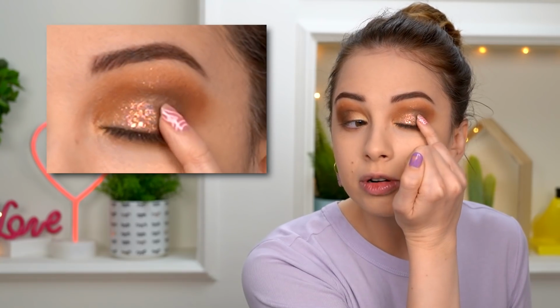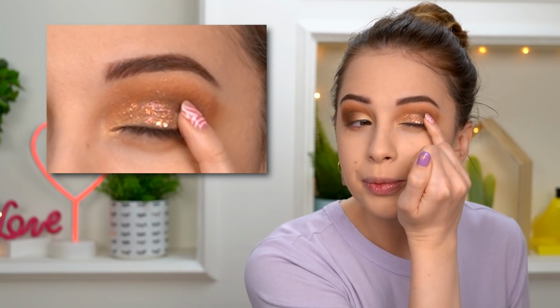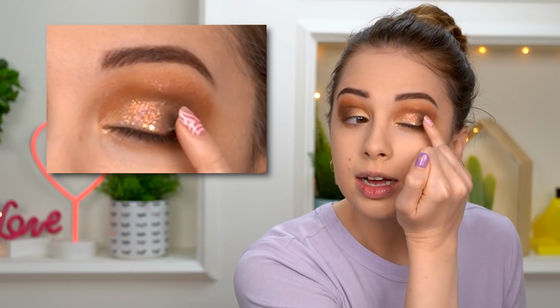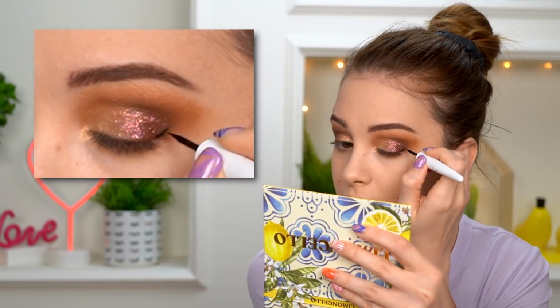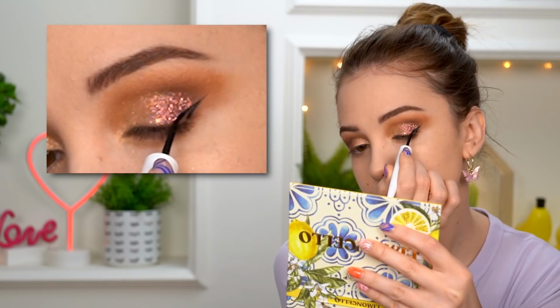I'll add a little more of that, how was it called? Glitter glue. I'm gonna add some of it in the outer corner here, just a little more. And then on top of it, I thought, hey, why not add some of this glitter over here? Because how much glitter is too much glitter? An answer no one has the question to. Yeah, nice stuff. And of course, I'm gonna finish it up with some eyeliner.